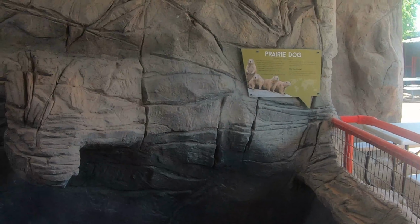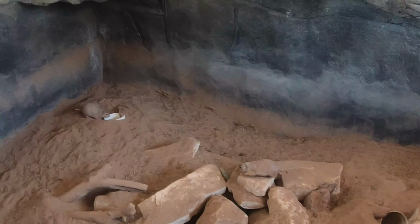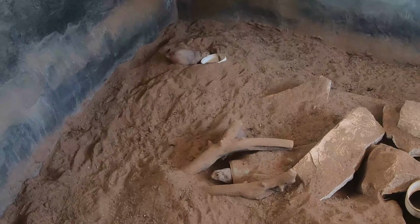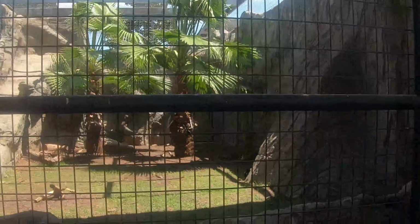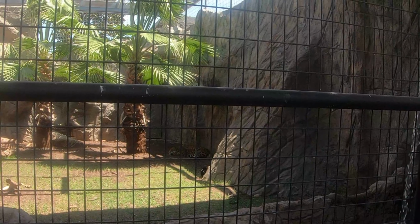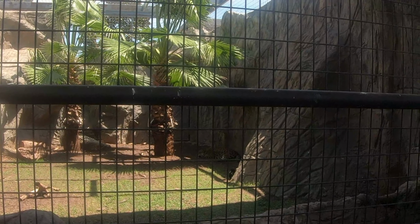Over there they have little prairie dogs. He's digging down in there. Look at how cute they are. He's digging away. And over here we have a jaguar. Look at him back there. If you can see him, he's really pretty. He's taking a cat nap. Looks like he has a nice enclosure there with water and everything.